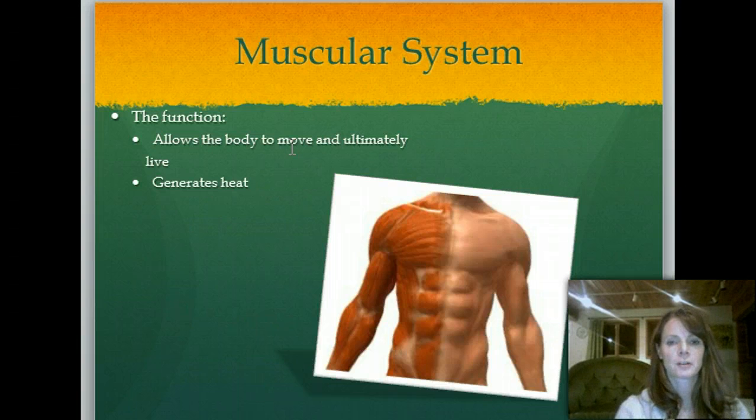Let's move on to the muscular system now. The muscular system allows the body to move and ultimately live. I say that because our heart is a muscle, and it pumps blood around our bodies. If we didn't have our heart, we would not be able to survive. But our muscles also allow us all the movement we have.